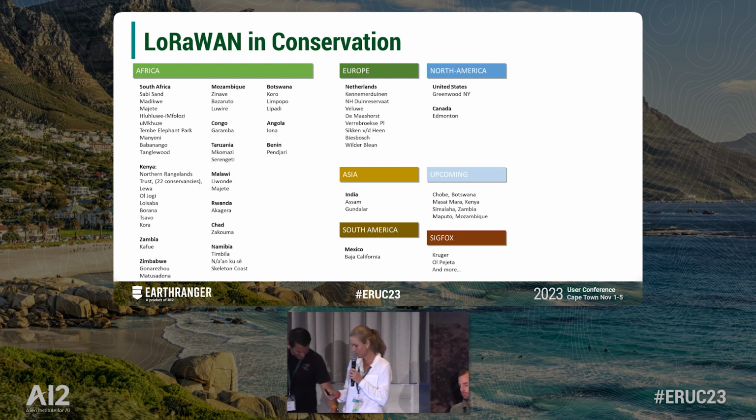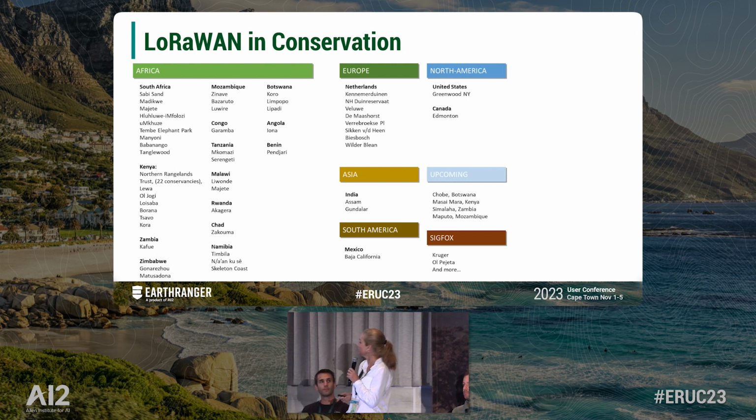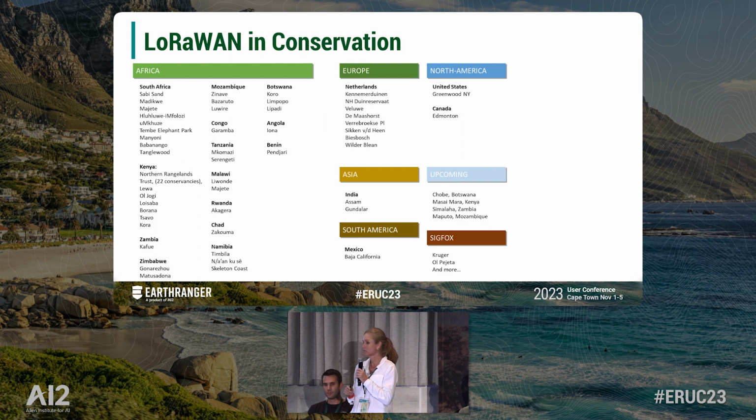Great, thanks, Tim. So LoRaWAN in conservation is not only used in these areas, which I'll go through, but these are the areas which we are aware of. A lot of it's being used in Africa, quite a lot in South Africa, Kenya, Mozambique, Namibia, Zambia, a few countries in Africa. And this is specifically where it's being used in conservation. Now we know it's being used in a lot of cities and other places, and in Europe, quite a few places also where it's being used, as well as other areas too.